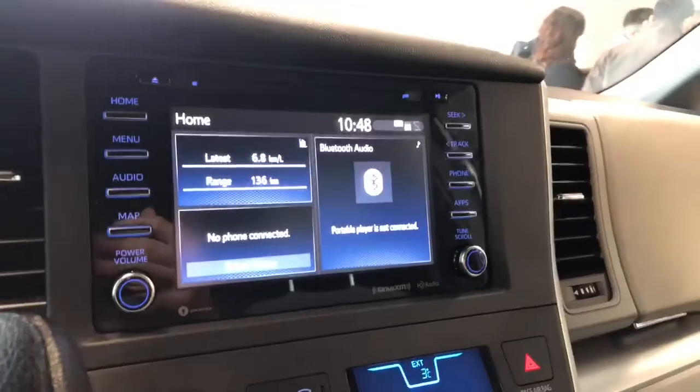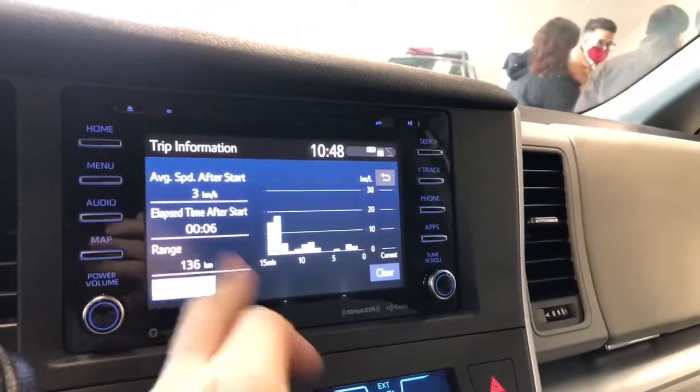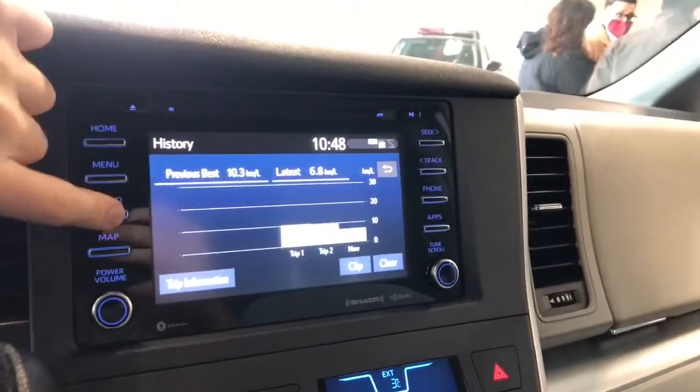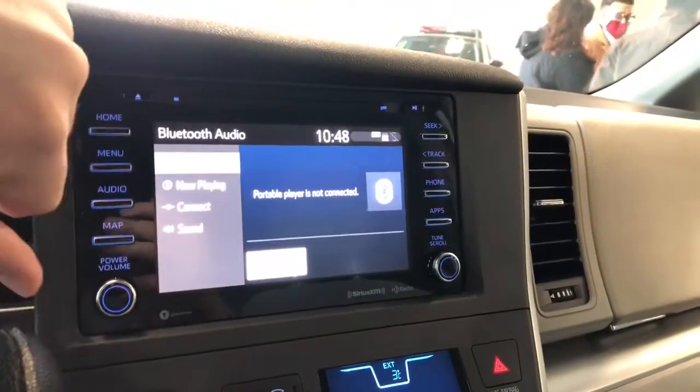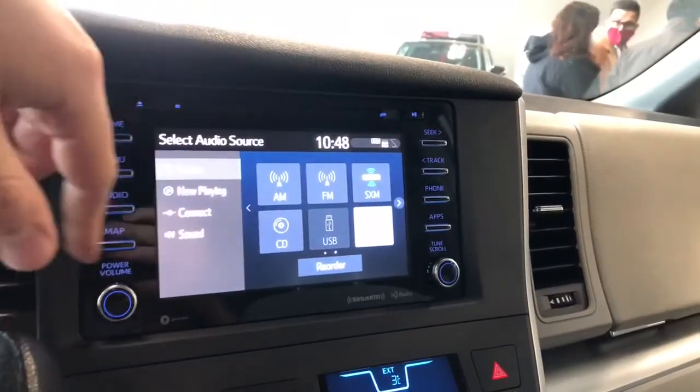Now taking a look at our screen here, right now we're on the home screen, where it will display any audio that's playing along with your trip information. In this screen, you can also look at your history as well. If we take a quick peek in audio, you have your standard AM and FM. You can also connect your phone through Bluetooth, and you also have choices for CD and USB.